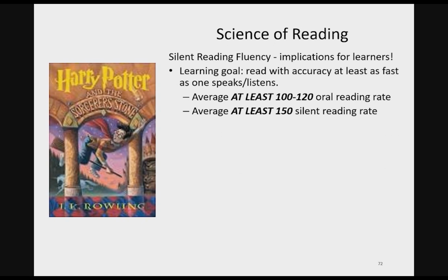I think a goal for readers across their development is to read at least 100 to 120 words per minute as an oral reading rate. Really, it should be faster, but I think getting up to that rate is where we start to see a break in the improvement in automaticity and comprehension. So make sure that those foundational skills are building up so that you can read accurately with at least the kind of speed that you would listen at. And silently, it should be getting faster.